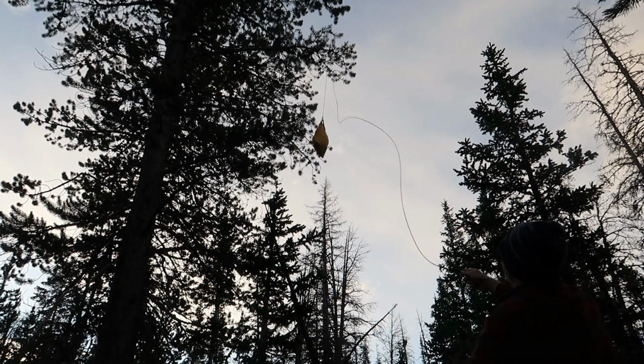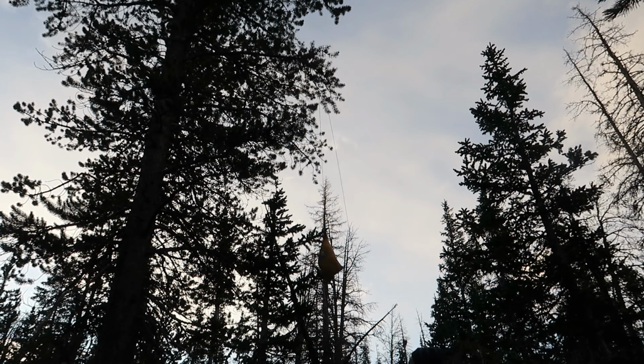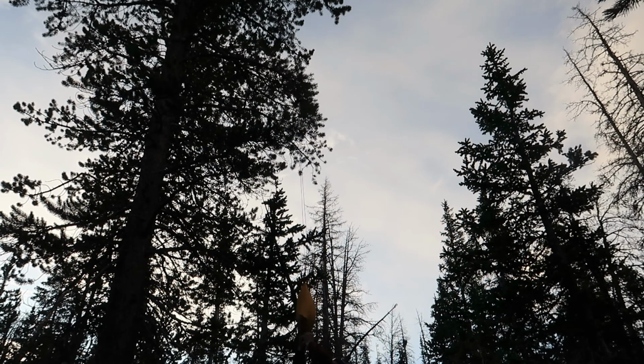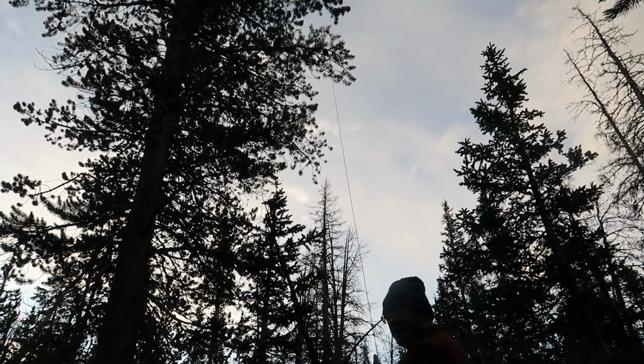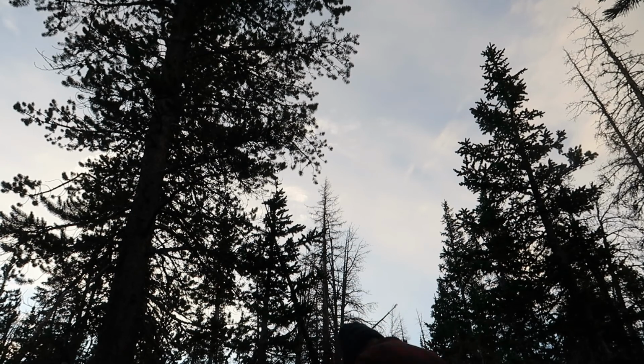There's a trick to it. Got to kind of whip the paracord. Come on, just a little further, buddy. I can probably reach it. There we go. Come here, you. It's caught on some pine cones. There we go. There's a little branch that keeps grabbing it. There we go. Just about took one to the noggin there.